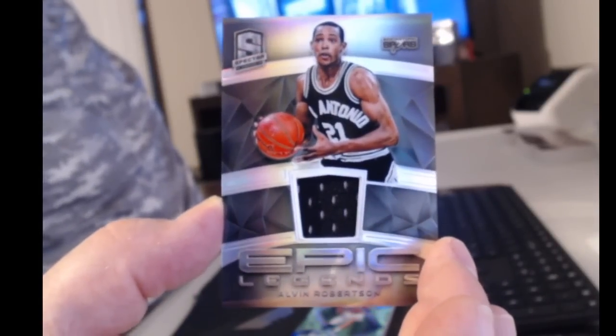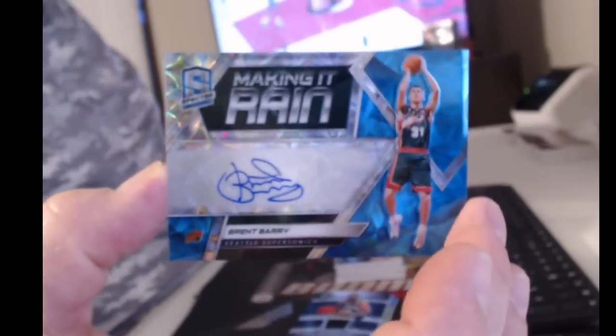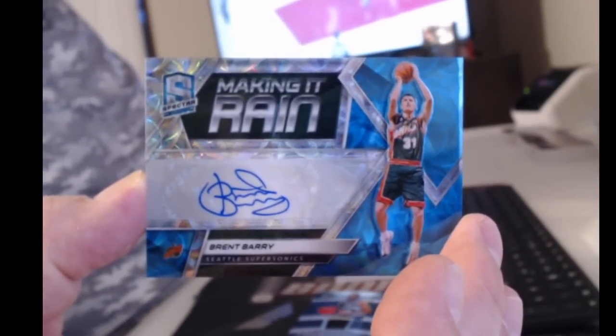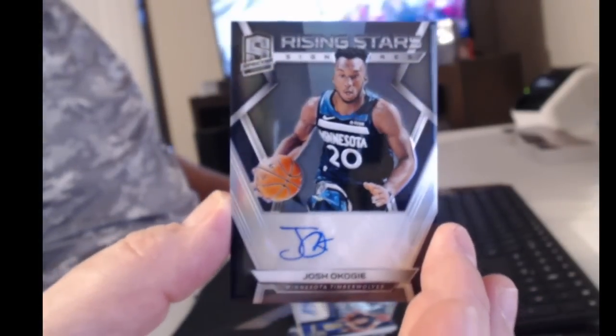Our jersey relic's a monster, Alvin Robertson. I will gladly keep that for free if whoever had Alvin Robertson doesn't want it. Numbered to 60, Brent Barry. Oh, there's the other new Panini poster boy, Mark Eaton. Numbered to 75. 75, Josh Okogie, Ada Hoagie.